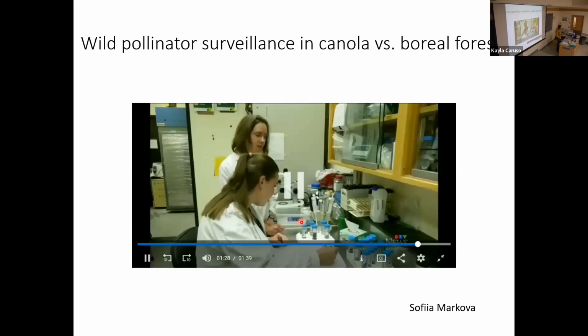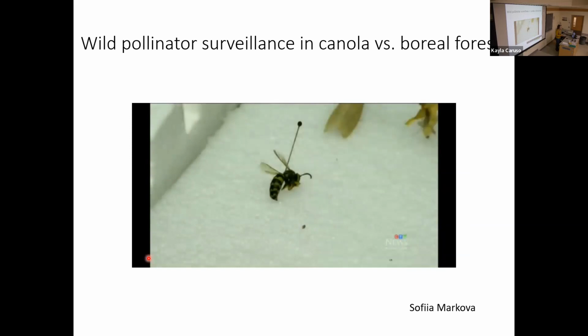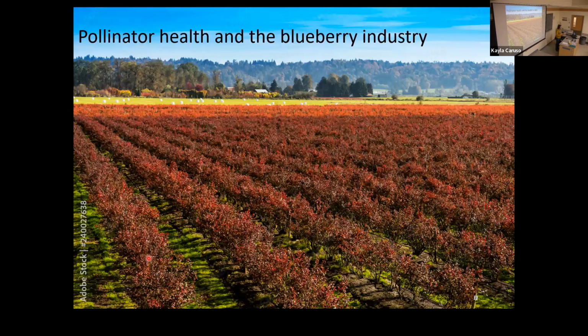As well, we don't want to ignore the fact that we have wild pollinators in Saskatchewan. So as part of that, we're going to be doing some surveillance for wild pollinators at each of these sites, and seeing if pesticide exposure may have an impact on abundance and diversity of wild pollinators in agricultural versus non-agricultural landscapes in Saskatchewan. So that's some of our work in the canola industry.